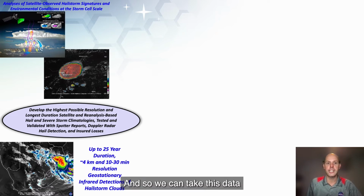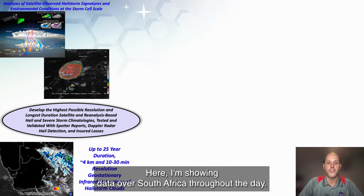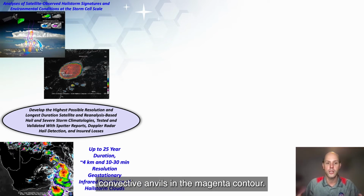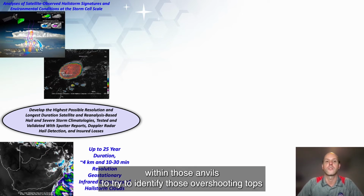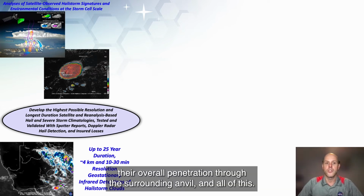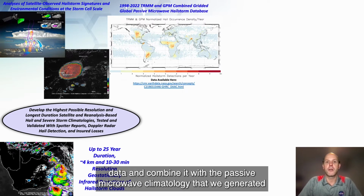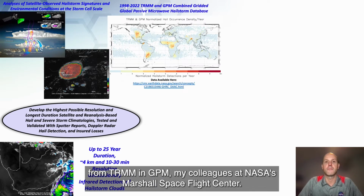And so we can take this data and aggregate it over long time periods. Here I'm showing data over South Africa throughout the day. So I used our pattern recognition algorithms to identify convective anvils in the magenta contour. And then we also drill deeper and look at the details within those anvils to try to identify those overshooting tops and characterize them in terms of their temperature, their area, their overall penetration through the surrounding anvil, and all of this. We take that data and combine it with the passive microwave climatology that we generated from TRMM and GPM, my colleagues at NASA Marshall Space Flight Center.